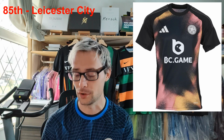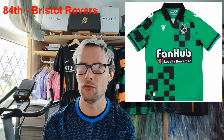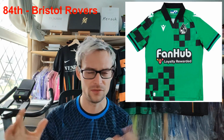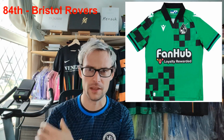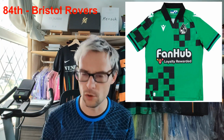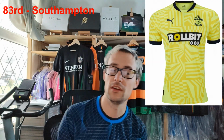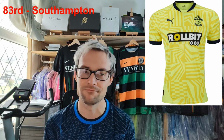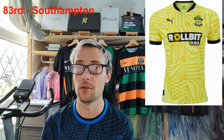Leicester City. Well, this is a club that has put some thought into the design, I think. But for me, it's not working. It's not doing it for me. Some people might think it looks good, but no, not for me. This one, I don't know if it's just the image, but the proportions look all weird. It's like it's too big and thick and doesn't fit, and then it's got a bit on this sleeve, but then not on this. No, not for me. Southampton, yeah, just too bright, way too bright. That's not a good one.